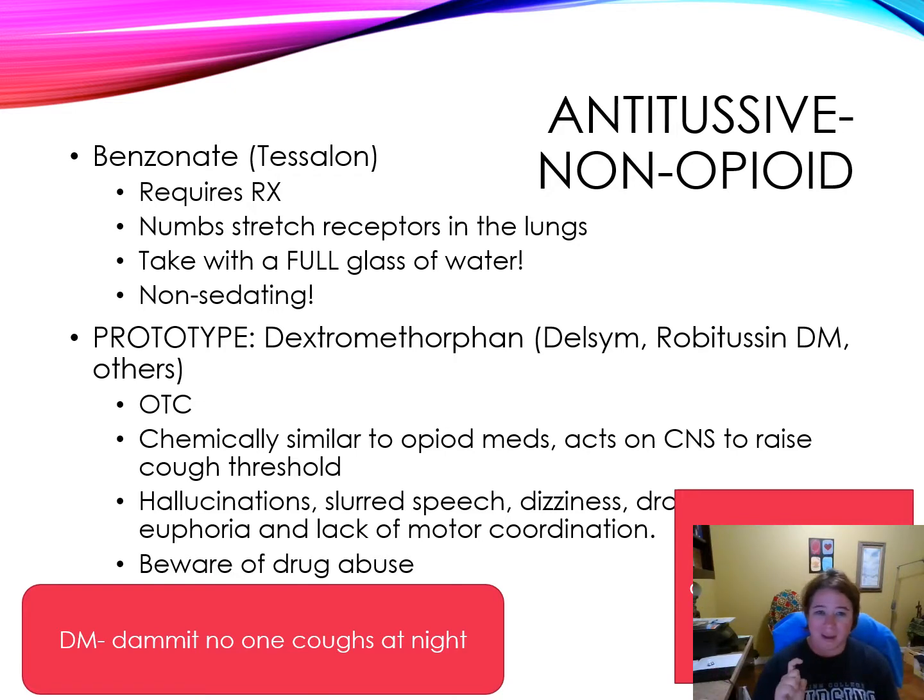What's really interesting about dextromethorphan is that when it hits the body, it breaks down into almost the same chemical substance as codeine itself. So that means that we can get hallucinations, slurred speech, dizziness, drowsiness, you name it. The exact same problem that we were having with the opioid medication, you can now get with dextromethorphan. The children have figured this out, by the way. This is quickly becoming one of the most frequently abused medications in the teenage population.